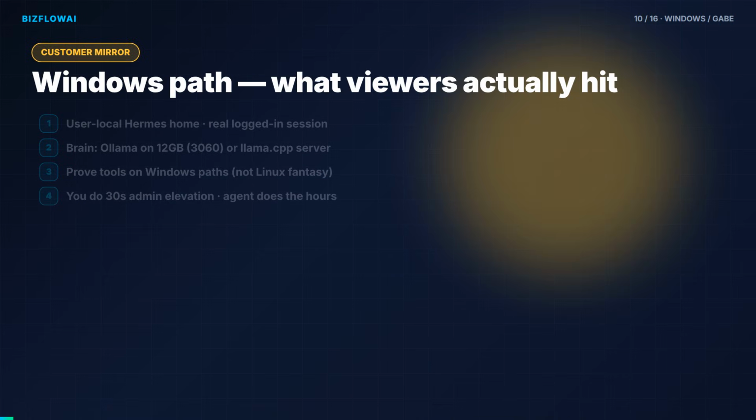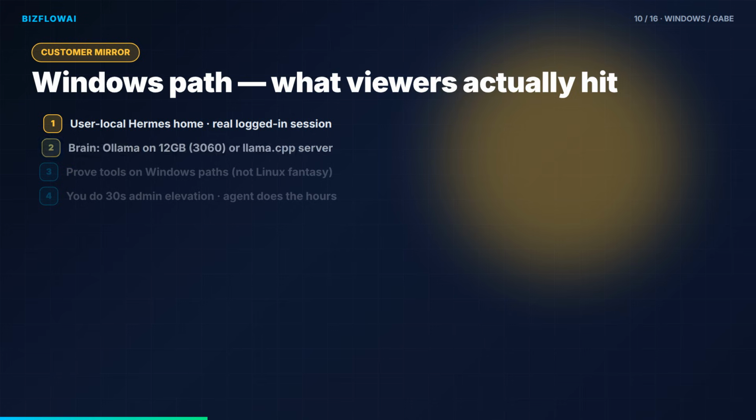Windows path. This is Gabe, and this is what a lot of your viewers actually live. Same Hermes idea, different OS friction. On Windows, you will hit user account control, installer wizards, and "why is my GPU busy" moments that Linux sudo never shows you. That is not failure. That is the customer mirror. Practical order: 1. Install Hermes into a stable user location. Keep the gateway in a real logged-in session if you need computer use. Session 0 and locked screens break desktop control.